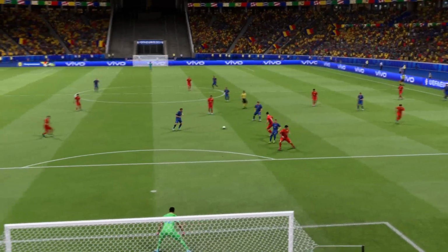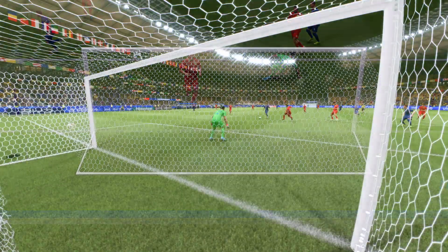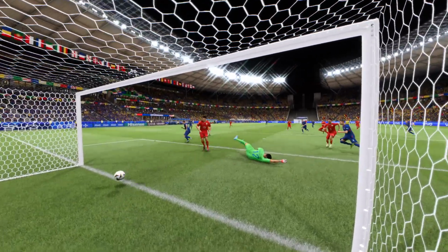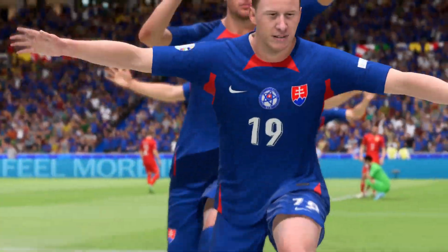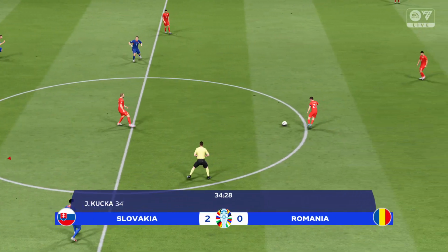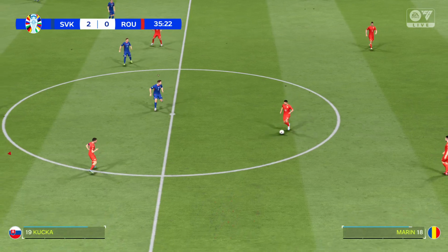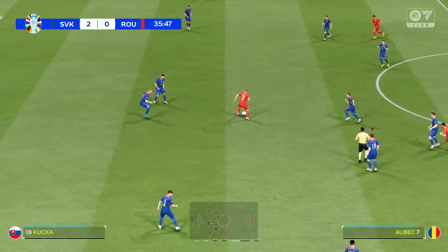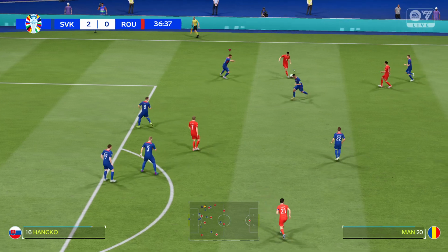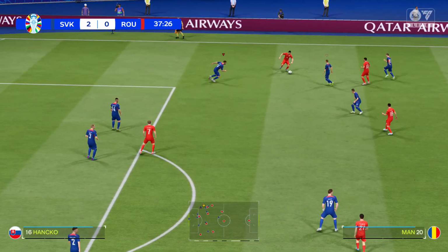Well, just look at this. That was so close to coming back into play, but it doesn't matter. They all count. So back underway with the lead standing at 2-0. Razvan Marin. Nikolai Stanciu. It's Marin. Well, a good place to win it back, and let's see what it leads to.